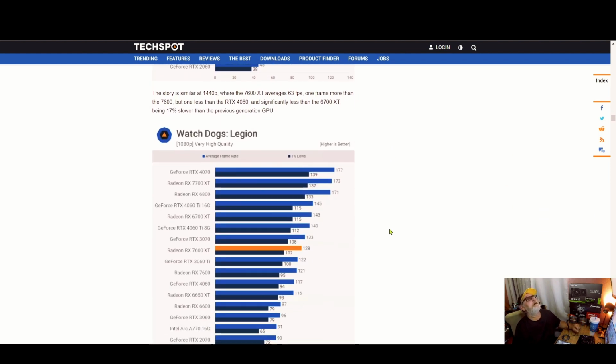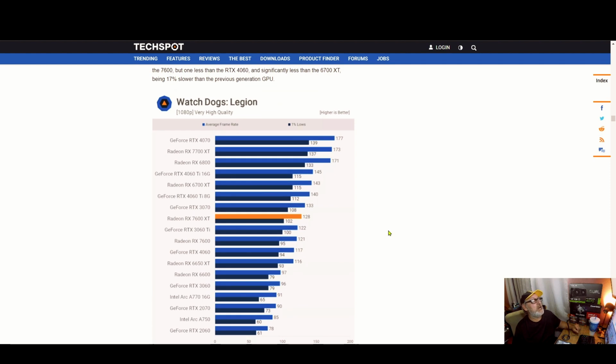So let's move on. Watch Dogs Legion. Let's see what we got. Well, we got the 7600 XT at 128 on the high and 102 on the low. Yeah, not too bad of a point difference, but it looks like it's keeping up there with the 3060 Ti and the 3070. But still, again, the 4060 Ti 8 gigabyte takes the lead with 140 on the high and 112 on the low. And that's the 8 gigabyte version, just to let you know.